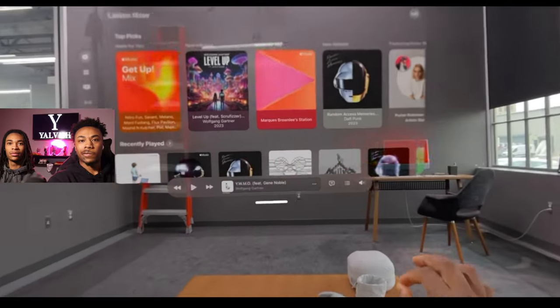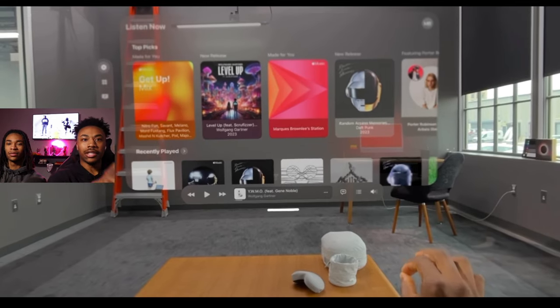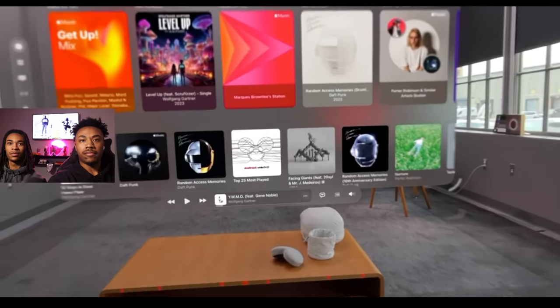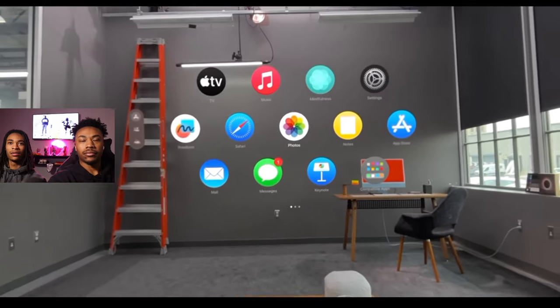So drag it forward, backward, anywhere you want in X, Y, and Z space, and then let go, and it just stays absolutely locked. And then you can look at either bottom corner to resize to make it bigger or smaller. And then finally, there's a little X at the bottom. You select that. That closes it. So that is the basics of Vision OS and just using an app.